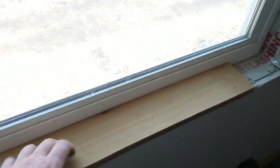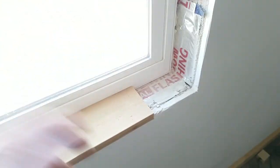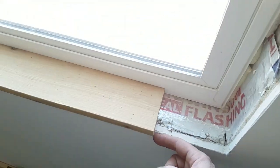Drop ship. They're going to get window seals that are windows that casements. They come out just to the window edge, out to here. So like this one's a bit long. You can kind of see. We'll just put them in like that.